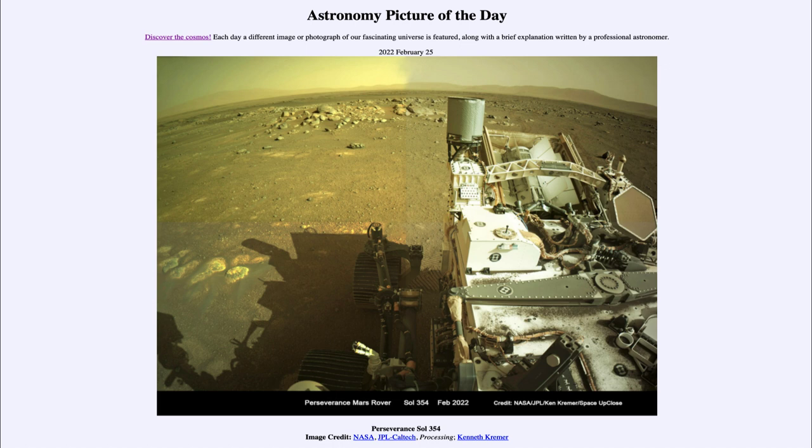And you can see a portion of the rover here in the foreground, along with the camera this was taken with. And then looking out over the ground, we can see the Martian surface that is being explored.